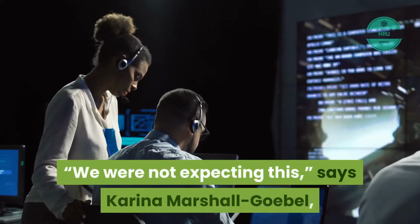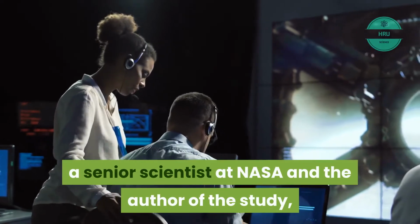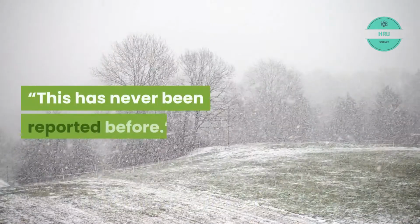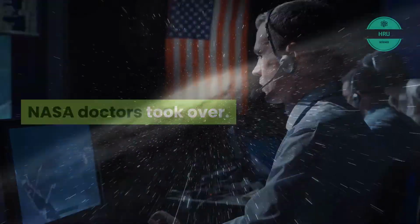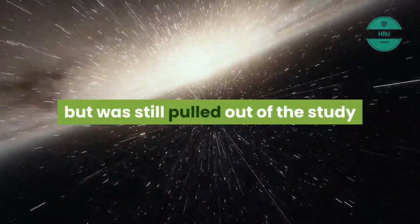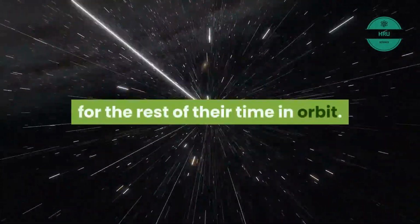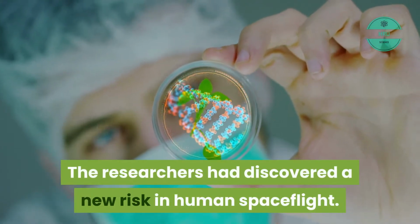"We were not expecting this," says Karina Marshall-Goebel, a senior scientist at NASA and the author of the study, published earlier this month. "This has never been reported before." NASA doctors took over. The astronaut wasn't showing any symptoms stemming from the clot, but was still pulled out of the study and treated with blood-thinning drugs for the rest of their time in orbit. The researchers had discovered a new risk in human spaceflight.